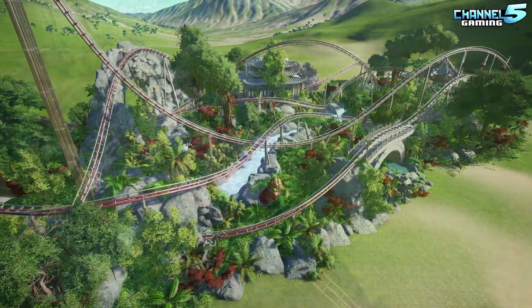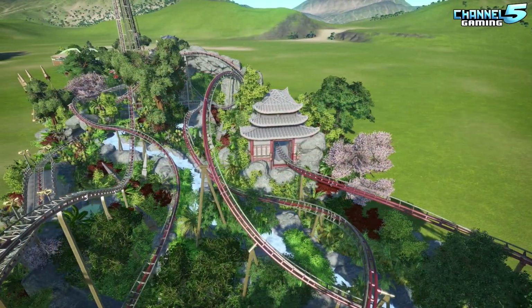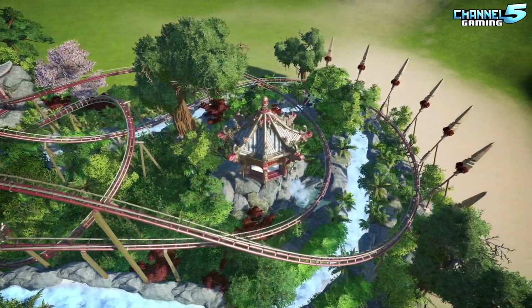For the theme I chose a Chinese jungle-like biome, and the idea for the coaster comes from an ancient Chinese spear weapon. I chose to make a very low-to-the-ground hypercoaster for this that is dashing through the jungle. It should be very easy to set up, and I hope you have fun with it.